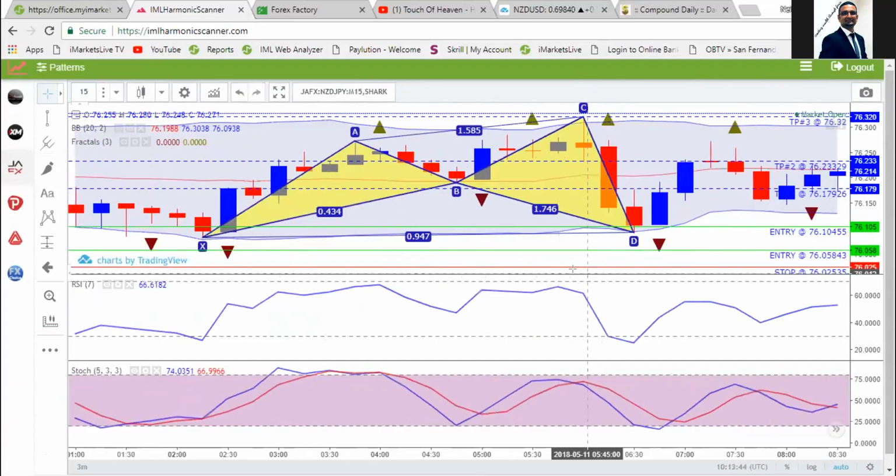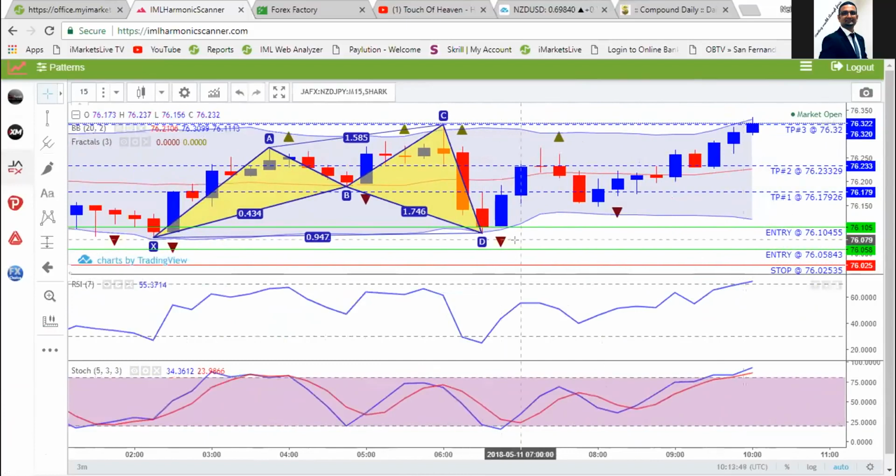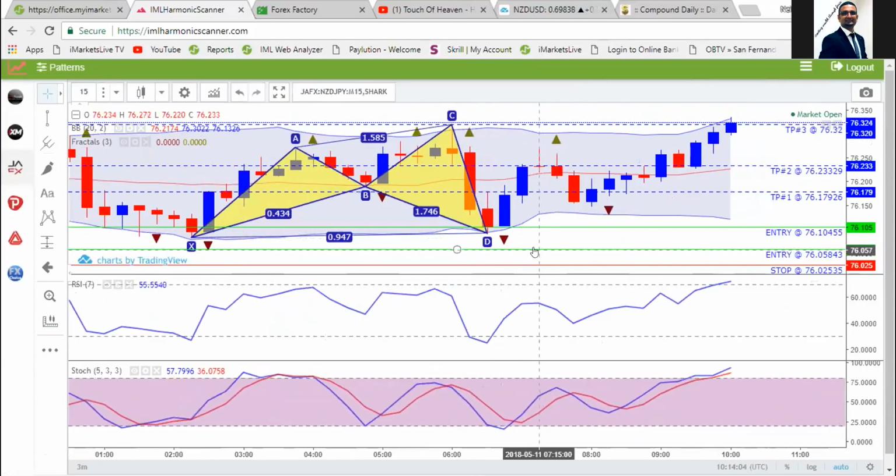Let's put them together now. Sweet. So this is actually a pattern that came up, not 6, this will be around 2:30 this morning. Right, so this pair came up around 2:30 this morning, and now let's take a look at it. We're going to apply everything to it now.